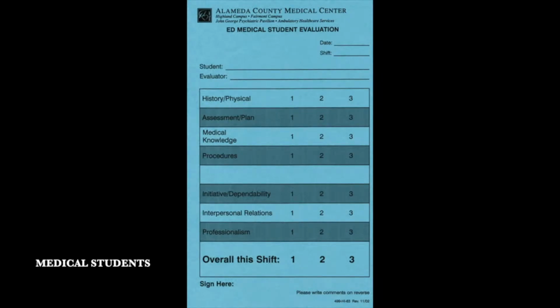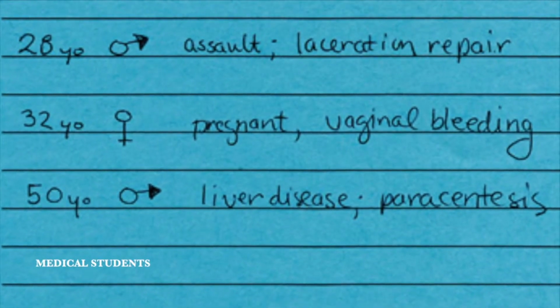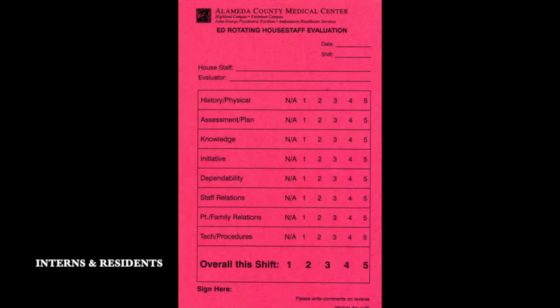After your third shift, you should begin to hand out cards to the attending or supervising resident that you work with during that shift. Keep a record on the back of what the patient's chief complaint was or any procedures. Do not use birth dates or medical records. Medical students use blue cards, interns and residents use pink cards.